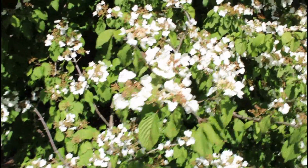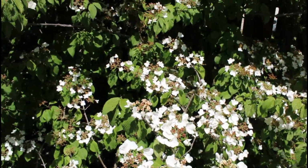So the other 2 apples are also pretty much done. This one gave me a few more blooms than the other one did. There's like a couple petals left on it, but really not all that much. The other thing that is pretty much done blooming here is my viburnum. You can see all the petals falling on the ground here. So this thing has just gotten incredibly massive as well.